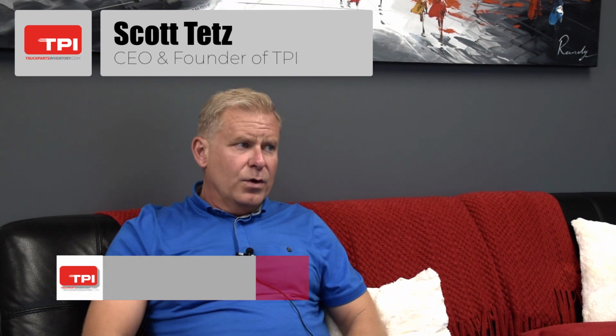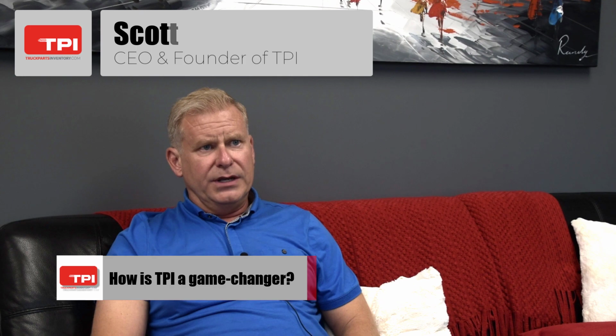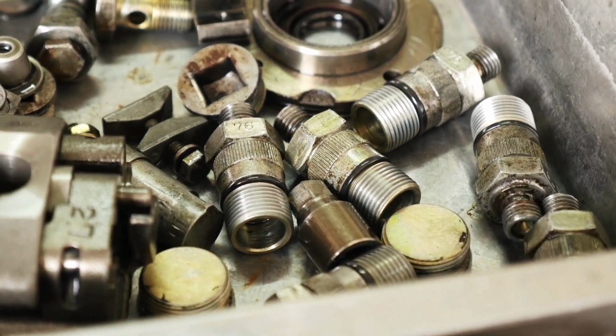As I mentioned before, we're always innovating, and one of the ways that we can do that is we recently put in trucks for parts. Listen, you're never going to put in every single part and piece. If you're salvaging a vehicle, you're never going to put every part and piece into TPI. It's just too much work, and those little pieces may not be worth that much.